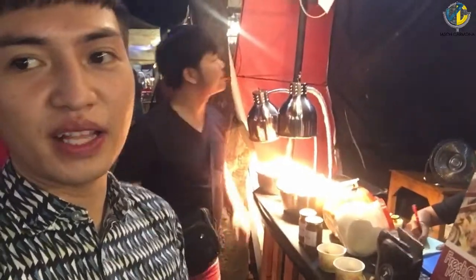Alright, so second to the last stall we have here for your delicious snacks, healthy snacks, we have the Shroom Shack. So their best seller is of course their mushroom calamari available in barbecue and sour cream flavors.